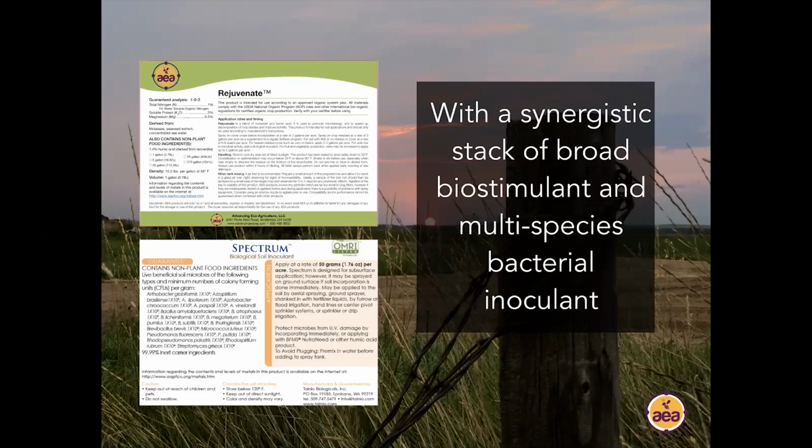So Rejuvenate is not a bacterial inoculant. It's not a microbial inoculant. It doesn't contain any living organisms that we have intentionally put in there. Rejuvenate is a very strong microbial biostimulant. It's designed to provide enzyme cofactors and enzymes and a food source to really aggressively drive bacterial populations in the soil profile. Spectrum is the bacterial population, the bacterial inoculant.